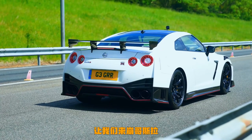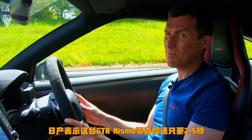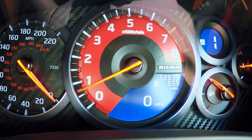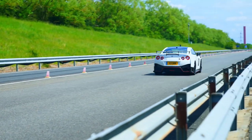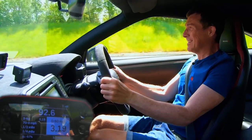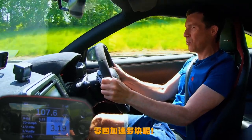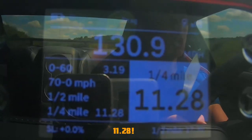Okay, now I'm going to launch Godzilla. So Nissan says this GTR Nismo will do 0-60 in 2.5 seconds. Launch mode. Feels quicker than the Honda, but not by much. 3.19 to 60, what's the quarter mile going to be? 11.28.